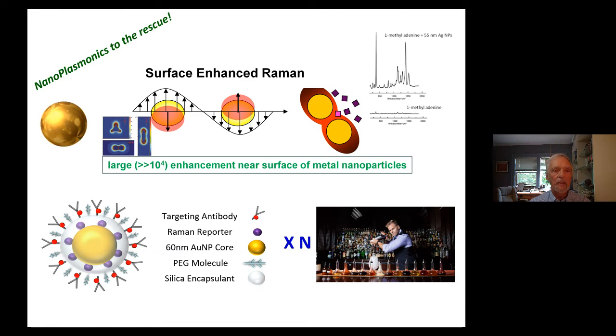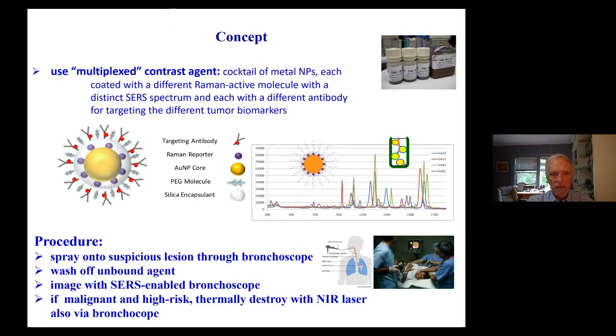So you make a cocktail of different Raman reporters with their associated antibodies. In each case, coating the surface of metal nanoparticles so that we get a large Raman signal from each of them. So that, combining these two things, then the idea is that you can then do multiplexed imaging or multiplex detection.